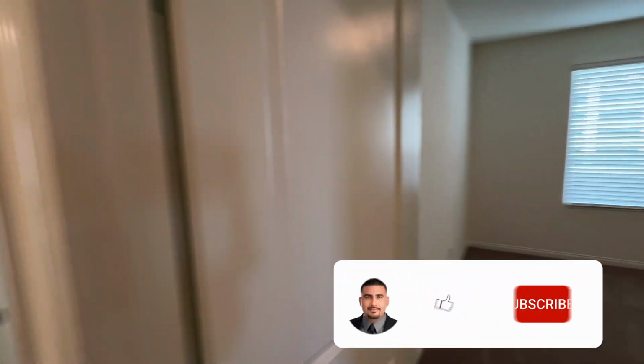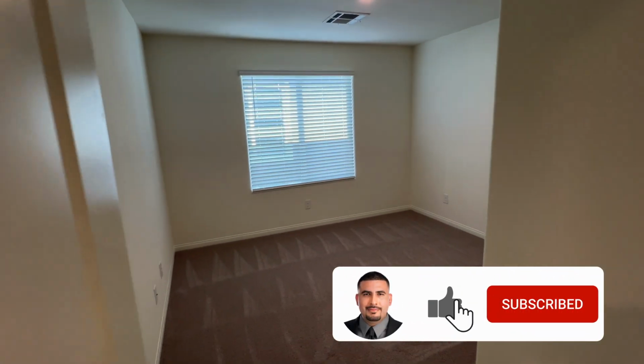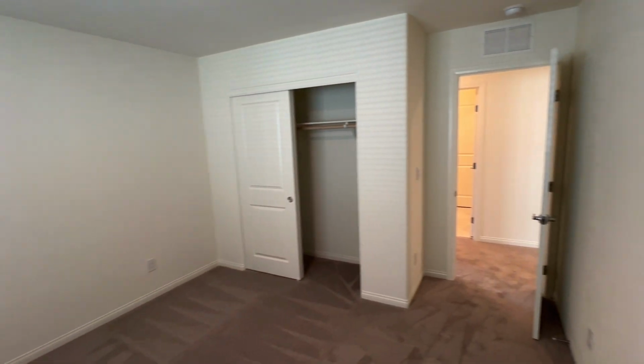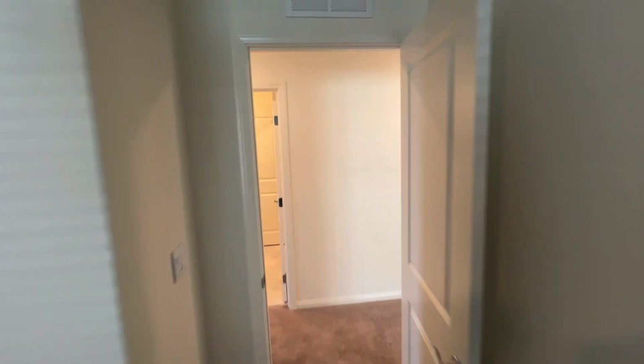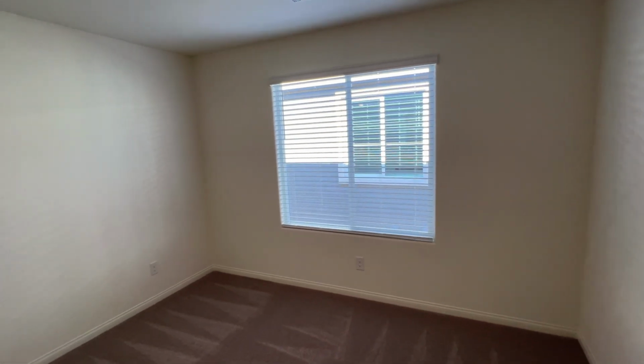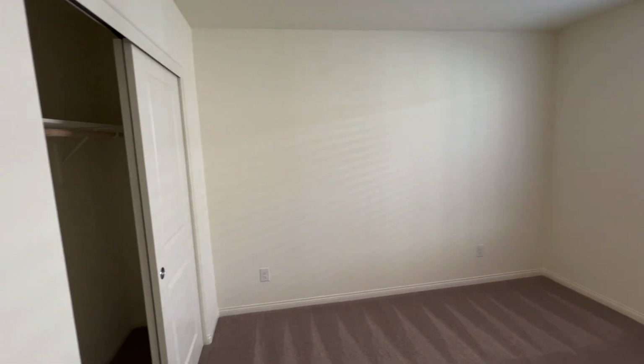Now, here's the 3rd bedroom. Decent size. Also upstairs, you're gonna have 8-foot ceilings. Here's the 4th bedroom. Now let's check out the primary bedroom.